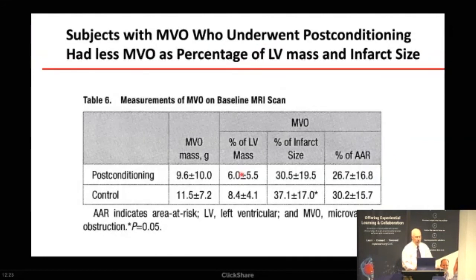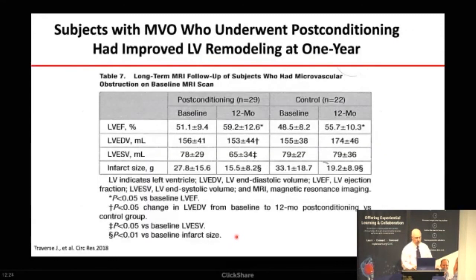But more interesting, then we broke this down by patients who had microvascular obstruction. Those that had MVO that underwent post-conditioning had less MVO as a percentage of LV mass and infarct size, 6 versus 8.4%, and 30.5 versus 37%. So post-conditioning didn't change the number of patients that had MVO, but it reduced the amount of MVO that patients had. So that too was also encouraging.